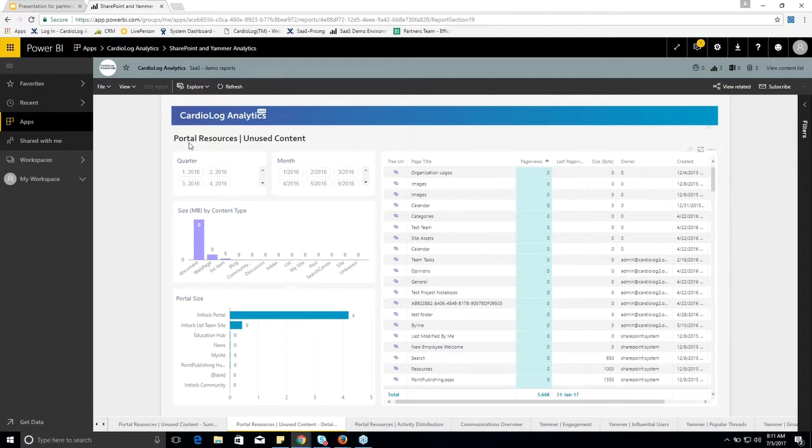Now, here is what our actual interface is going to look like through Power BI. So we're in Power BI, and we're going to be able to see certain metrics in action, and to show you how we can leverage analytics to apply improvements to your client's portal.